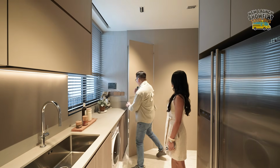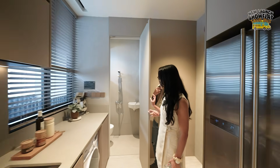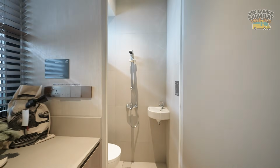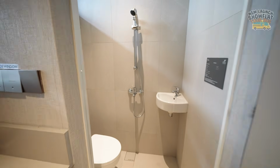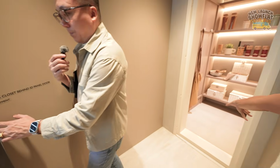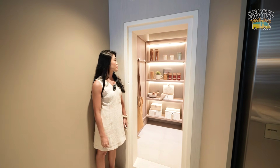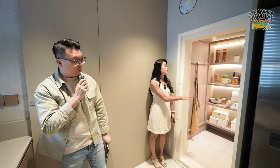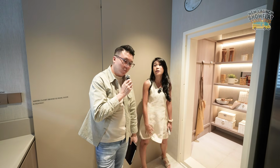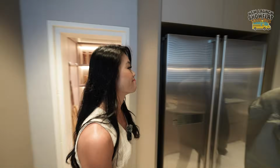Behind, this is an additional WC. It's actually placed nicely at the corner over here. Then, of course, adjacent to it, you do have your household shelter. A pretty standard size household shelter. Because of the placement as part of the kitchen, you can definitely use it as a dry pantry area. Exactly.